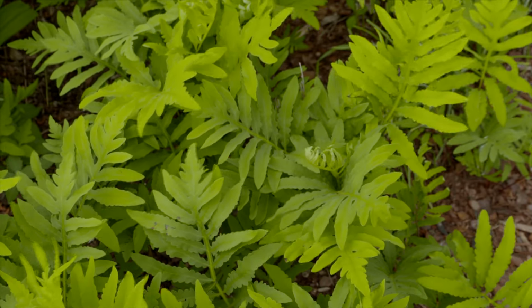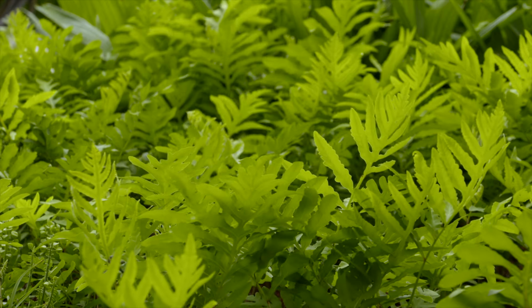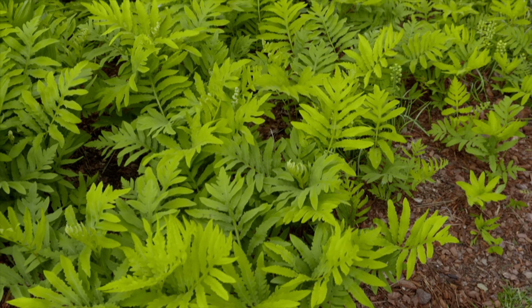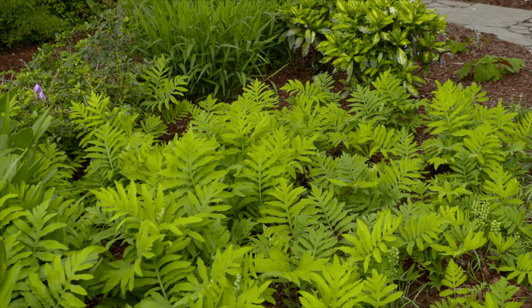We call it sensitive fern, but it actually can be pretty aggressive and can get much taller in really moist conditions, especially near creeks and streams. So why is this plant called sensitive fern? Although it is winter hardy, the first frost that it experiences will set it back, as well as any other drought conditions that it might experience in the summertime.